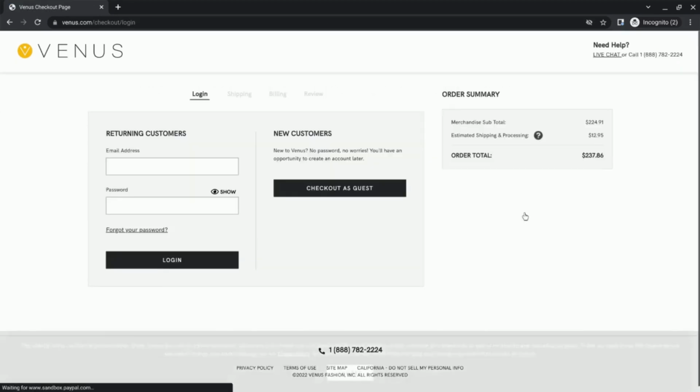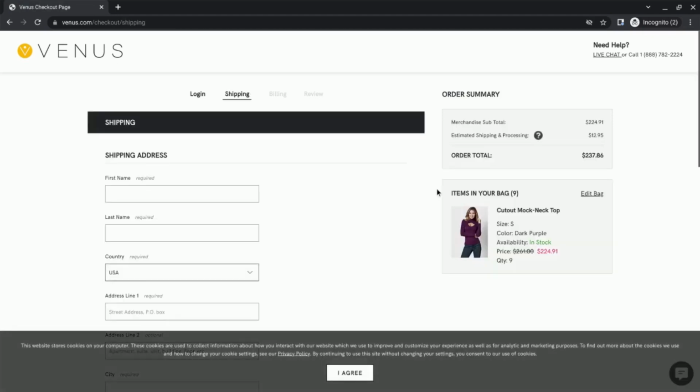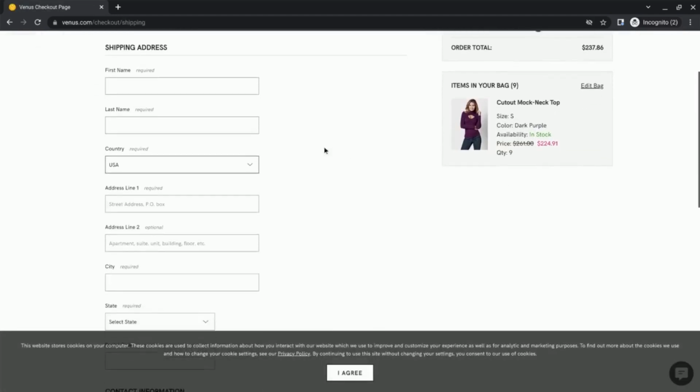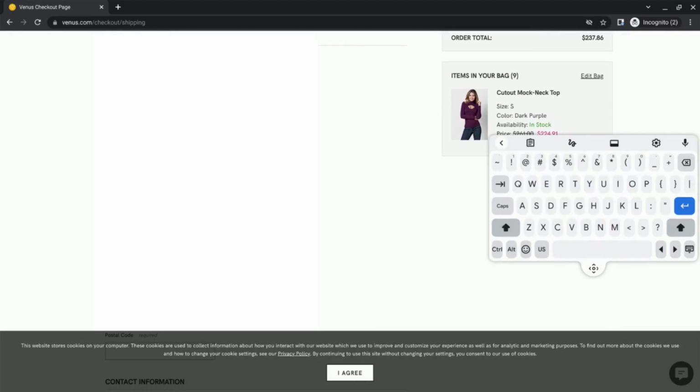And you want to make sure you guys are checking out as a guest. So check out as a guest. Now, when you get to this screen, they're going to need that same information that you put into Factor Trust. They're going to need you to add that information here. So they're going to need your first and last name, your address, your email address. And remember, this is that same information that you put into Factor Trust.